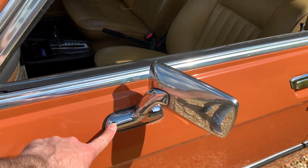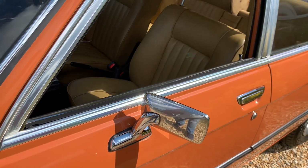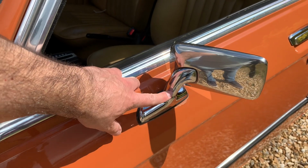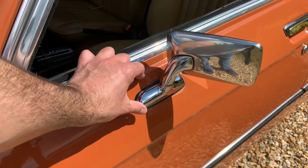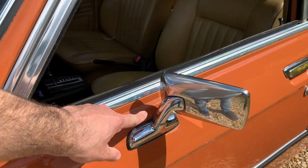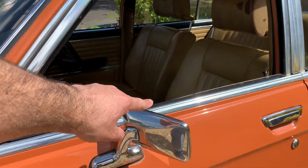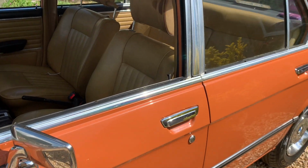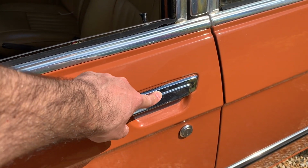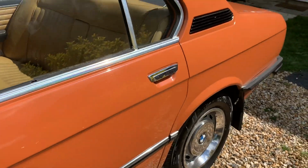This is all stainless steel as well, and this is another area which needs improvement. These mirrors are not mounted properly, so I have to mount them a little bit higher. It's just a bit of a silly area because from where I'm sitting I can barely see this mirror in here. Same in here, this one. These are chrome but clean up very well.